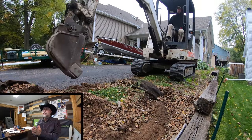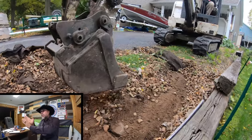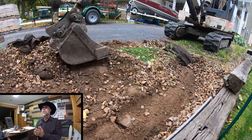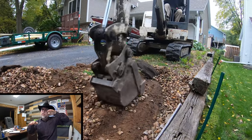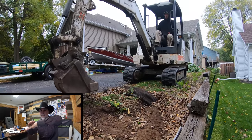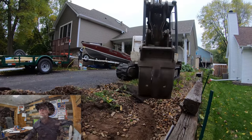Part of the problem that's happening here is the neighbor that's having the issue lives in the white house right next to the property we're working on, and it sits lower than the property that we're on, so everything automatically drains toward her house.